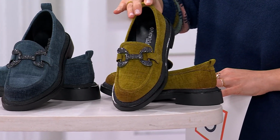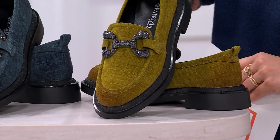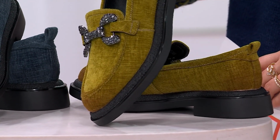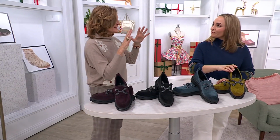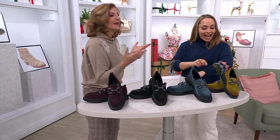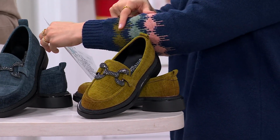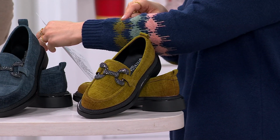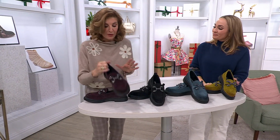And we know green is trending huge, so we wanted to bring you this in a green, but we wanted to do it in something a little bit different. And even though it's a little bit different, I don't think it's difficult. Look how that green would pick up on the green right there in your sweater. If you picked up this sweater, you need these loafers. It's a perfect match. When you see that, don't think about what am I going to wear them with? You're going to wear them with everything.